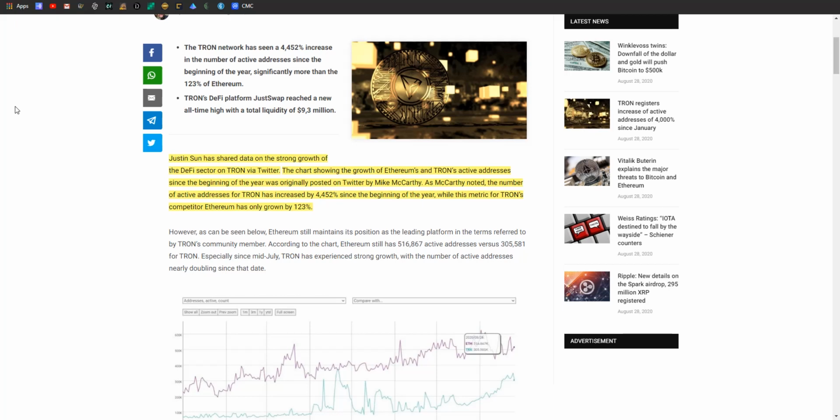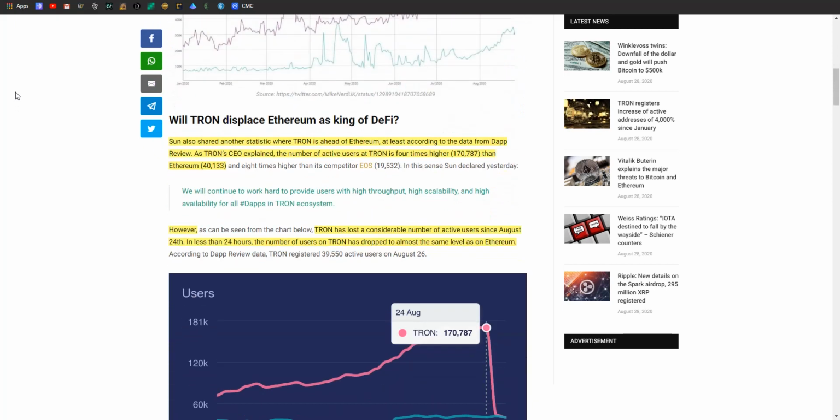As McCarthy noted, the number of active addresses for Tron has increased about 4,452% since the beginning of the year, while Ethereum has only grown by 123%. So in comparison, that looks pretty nice. Sun also shared another statistic where Tron is ahead of Ethereum, at least according to the data from DApp Review. As he explained, the number of active users at Tron is 4 times higher, 170,000, than Ethereum's 40,000.